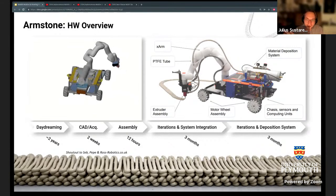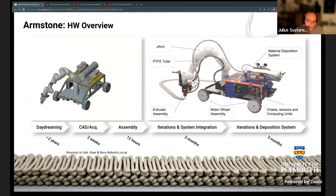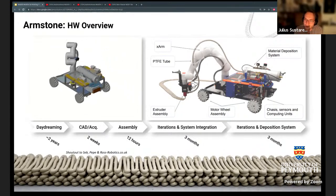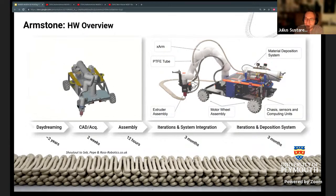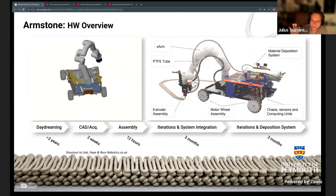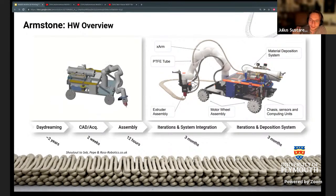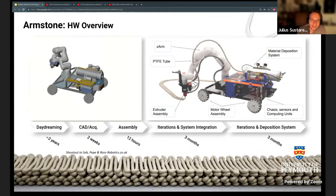Something interesting that happened is that the design of the robot only took 2 weeks, and assembly of it took 12 hours. However, it really helps if you've been fantasizing about that robot for 2 years prior, thinking how much better you could be doing if you had more freedom over the design of the robot. Then, of course, there's the system integration part: getting all the software running, synchronizing your clocks, and all of the fun things that robotics people do. It took a while, and the deposition system itself took quite a while as well.